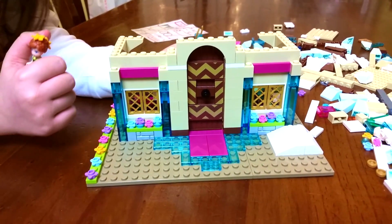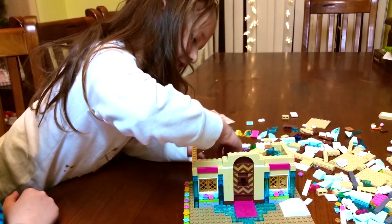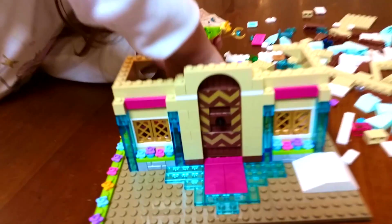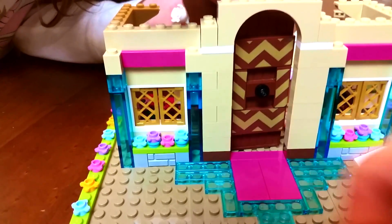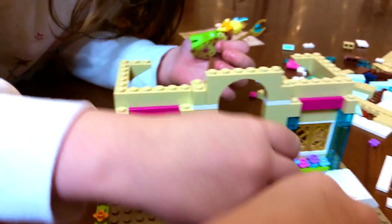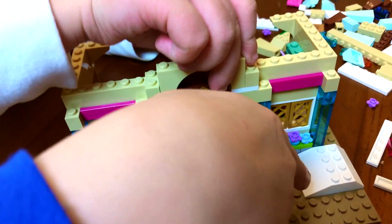Queen Elsa is inside. Anna is having a nap. Anna was just getting into her bed. Knock, knock. Come on, come in. Olaf is going to knock on the door.